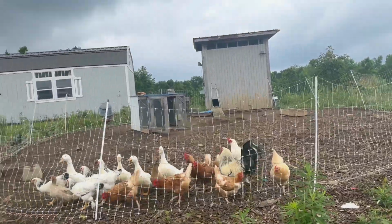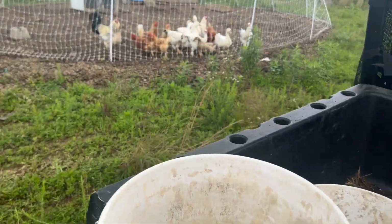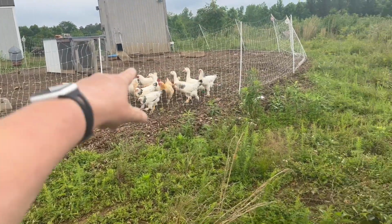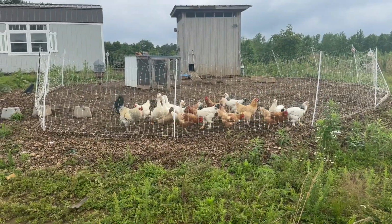Lovely little layers. Save some out for the babies of their food. So basically I just make a line in the back because there's so many of them. Their trough is too small and they fight too much, so this is what we'll do.